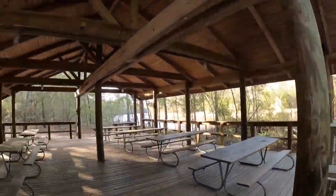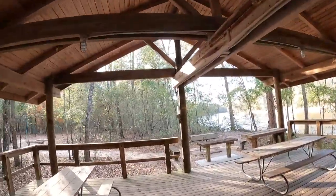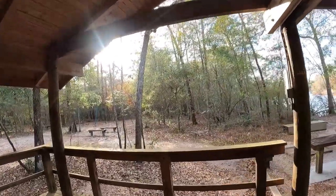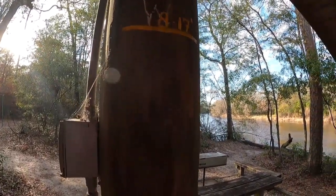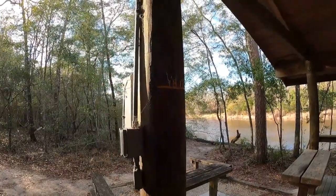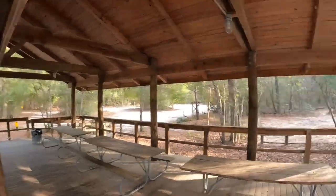So you have a group pavilion. If you want to have your family reunion right on the banks of Village Creek, they got you covered. There's even a big old cooker over there. Huh. It's like the height of a flood at some point. 17 feet. All right. Go see some more stuff.